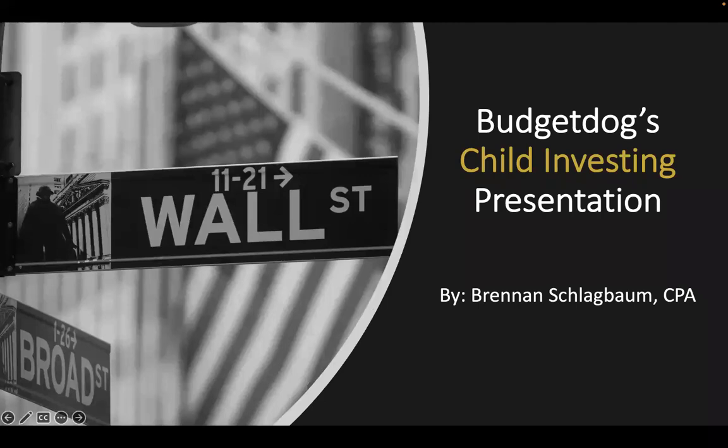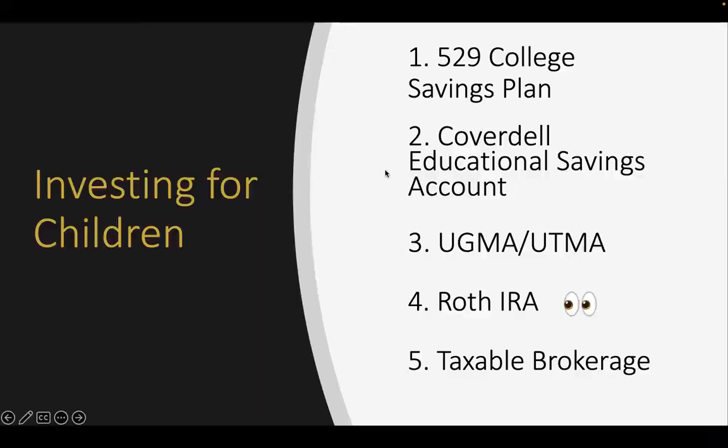All right, so we're going to talk about child investing specifically, and I think this is a great topic. Obviously, this is going to apply to every single person, but maybe at some point in time. So we are going to cover every single avenue of child investing.